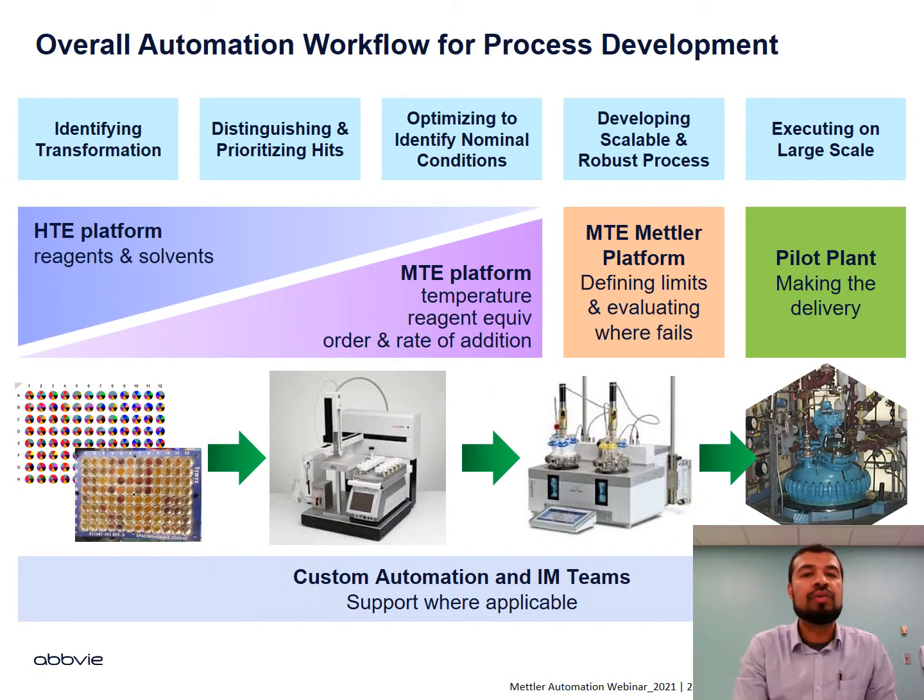So here is the overall automation workflow for process development. As some of you may know, the typical project starts with identifying the chemical transformation. Then we move on to distinguishing and prioritizing the hits, then optimize and design the nominal process. And when that process is ready, we assess the scalability and develop the robust process and then ultimately execute at the large scale. For identifying the chemical transformation and distinguishing and prioritizing hits, mostly high throughput experimentation to screen discrete variables such as reagents, solvents, temperatures. Those are the ones which play a significant role.